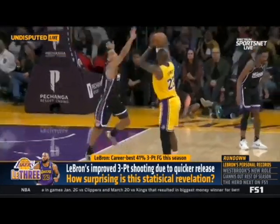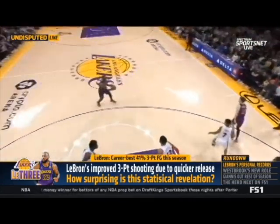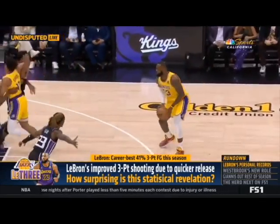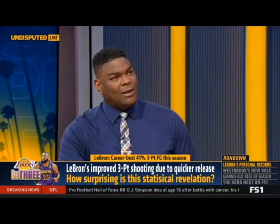Keyshawn, I hope you're enlightened by these stats, but here's the question that remains. Will LeBron be able to keep making 40% of his threes come playoff time? Yeah, I think so. If this is the truth and this is exactly how he made these adjustments, then why would he convert back to what he did in the past?